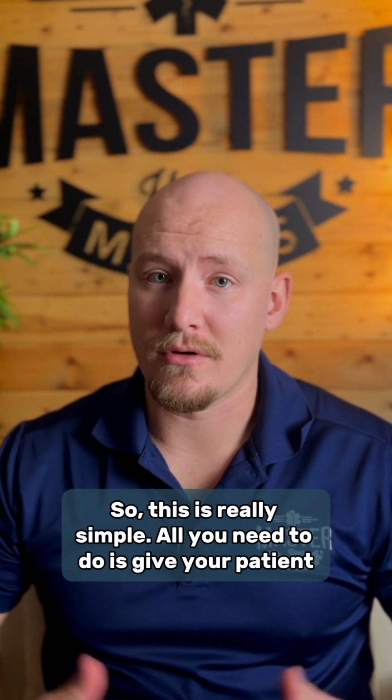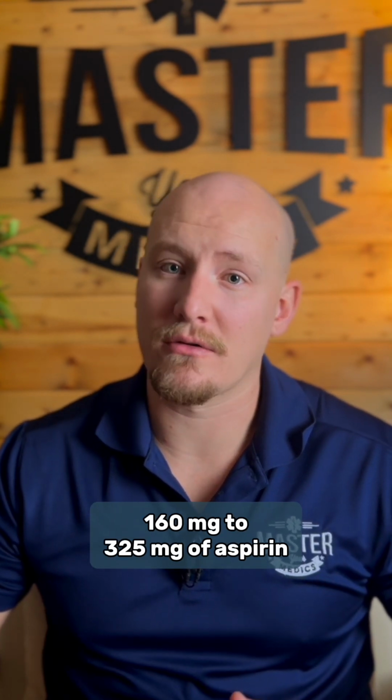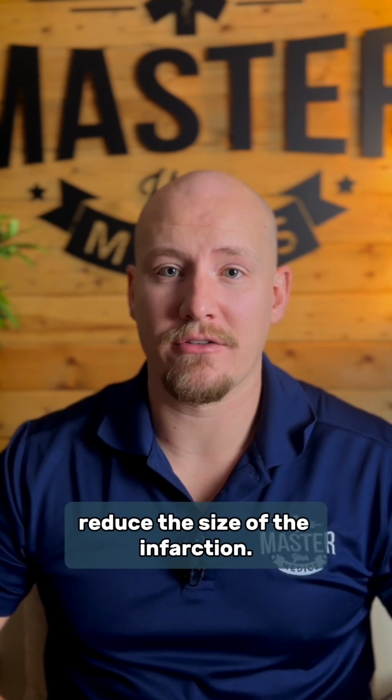So this is really simple. All you need to do is give your patient 160 milligrams to 325 milligrams of aspirin, chewed and swallowed, and this would hopefully reduce the size of the infarction.